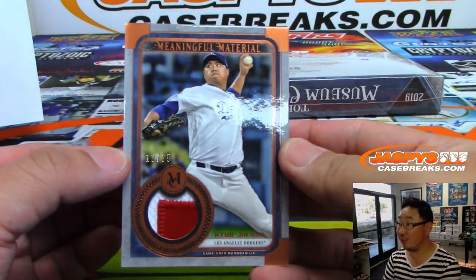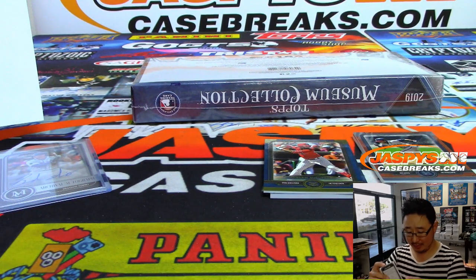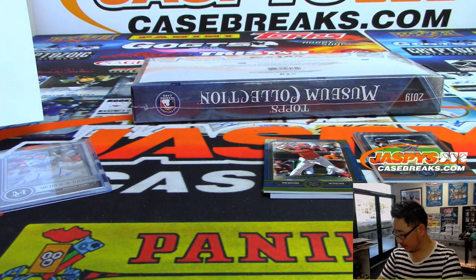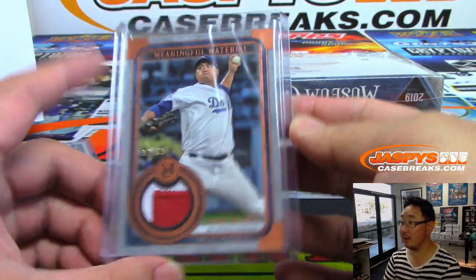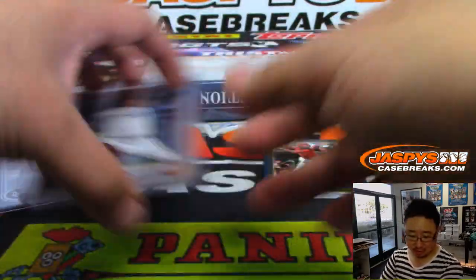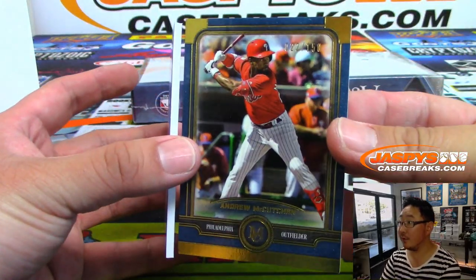You got Hyun-jin Ryu, 12 out of 35, meaningful material. He's been throwing the ball incredibly this year. Out of 35, Dodgers. That'll go to Jeff. To 150.